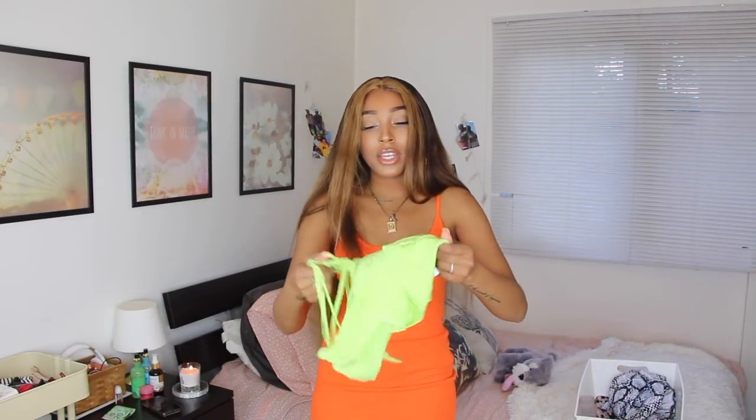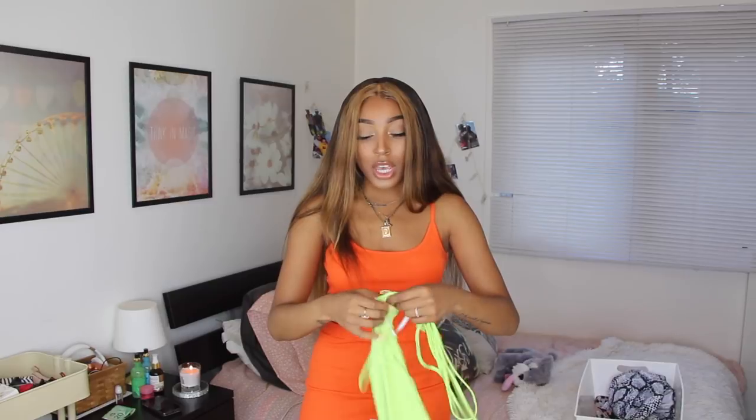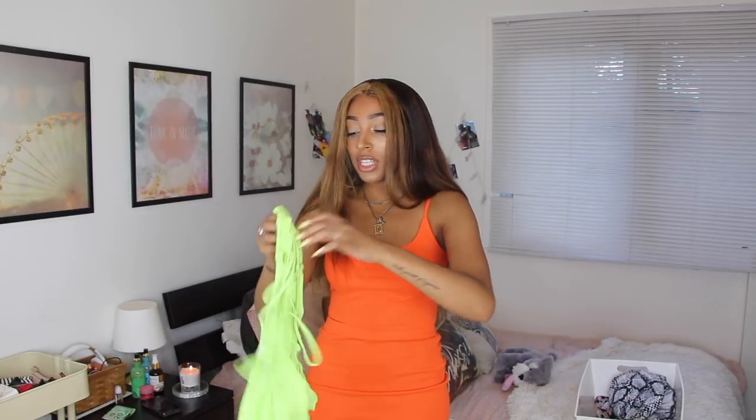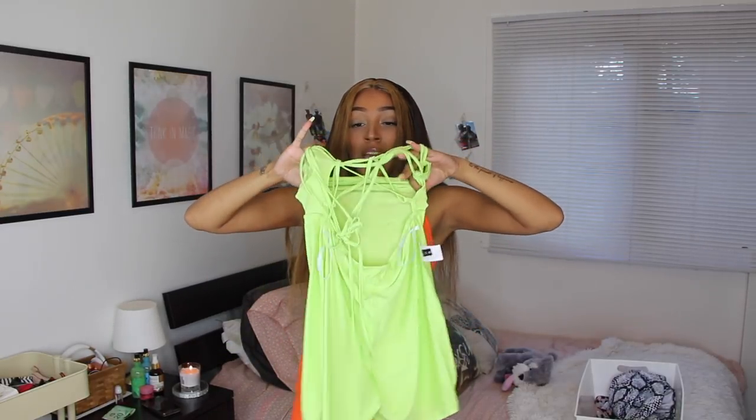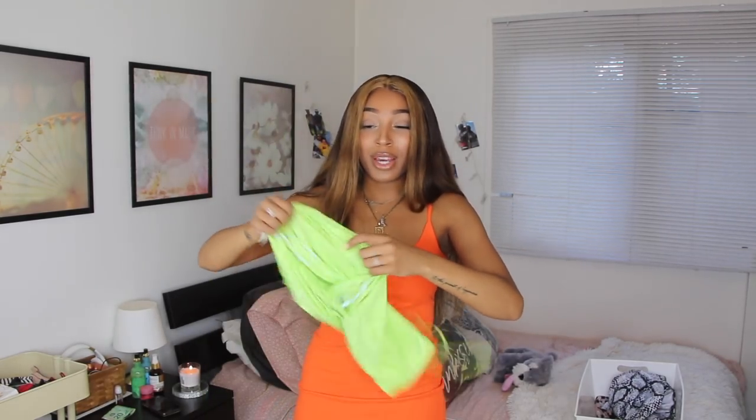Next item I have is a jumpsuit. You guys know I love these unitards, these jumpsuits. It's a little complicated because it is open back and there's strings and stuff. So I'm going to figure that out and I'll try this on and then I'll be right back.